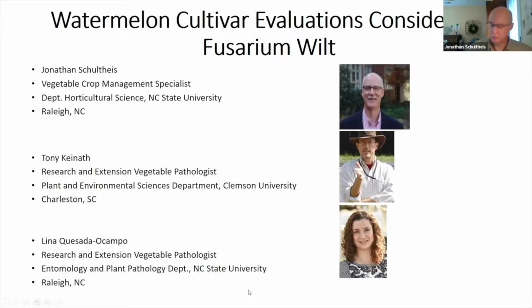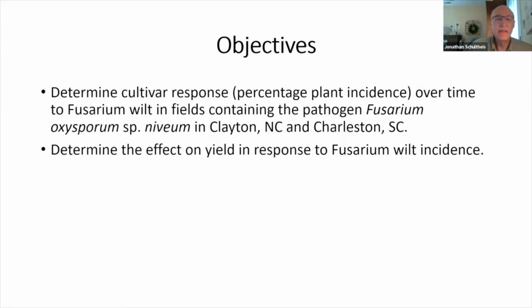So without further ado, we'll go ahead and talk about the objectives. The key objective here was to determine the cultivar response, basically the percentage of plant incidence. And we looked at that each week for the Fusarium wilt symptoms in the field with the pathogen Fusarium oxysporum niveum, both in Clayton, North Carolina, and in Charleston, South Carolina. And then once we figured that out, we went back in and saw how that might have corresponded to yield, the amount of percentage wilt incidence. Those were really the main things that we looked at.